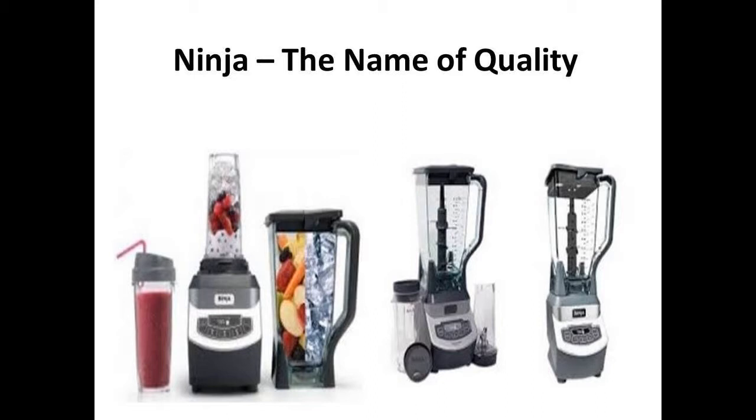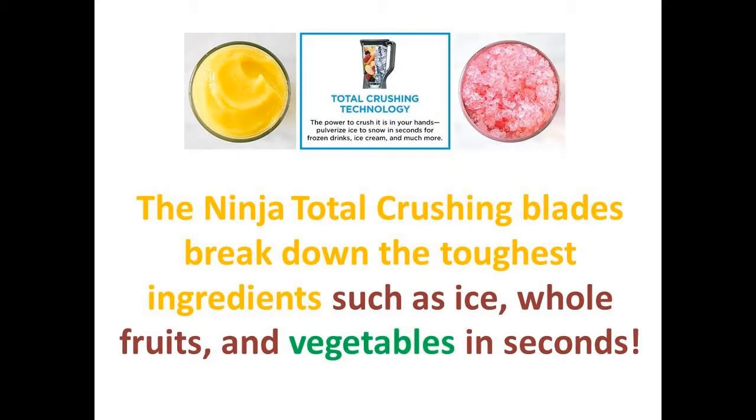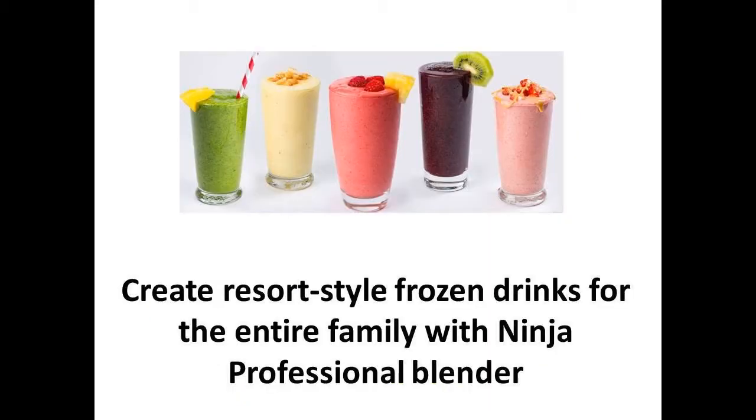The Ninja Professional Blender BL660 has 1100 watts of professional performance power, and this means that in a matter of seconds you can use it to crush even the toughest of ingredients. From vegetables and fruits when you're making those healthy smoothies, and even ice if you're suddenly in the mood for some frozen margarita. This blender comes with a 72 ounce pitcher and a corresponding blade and lid.